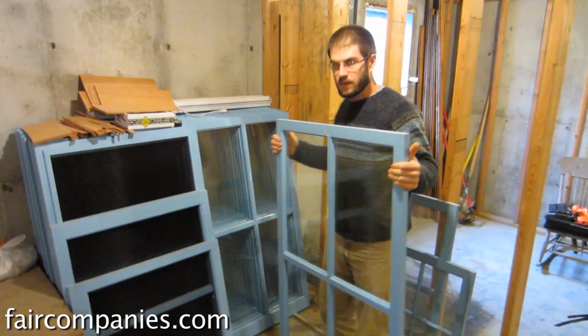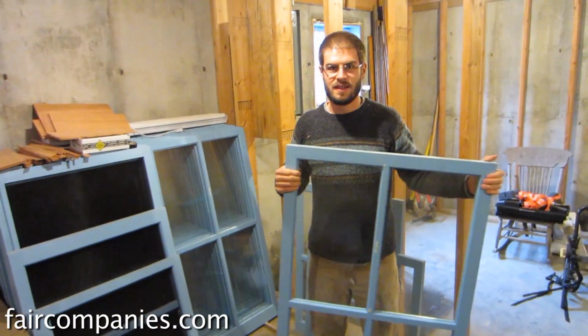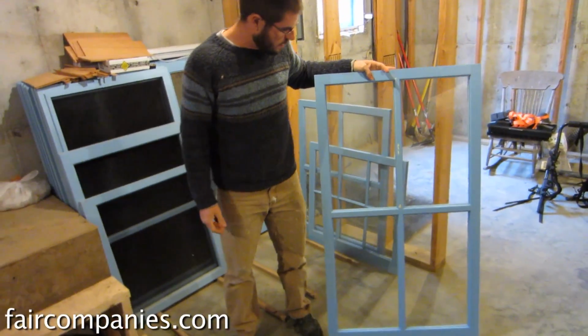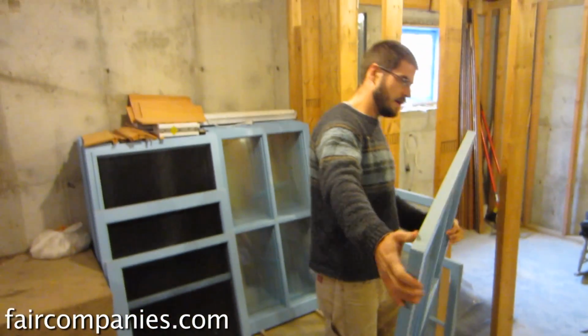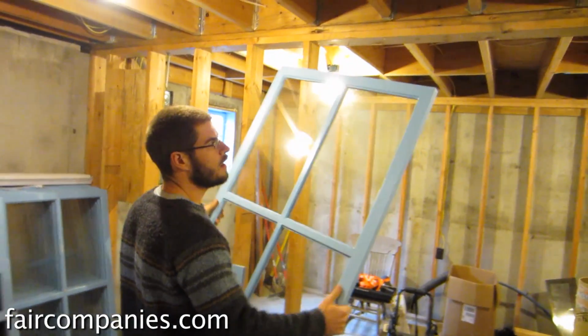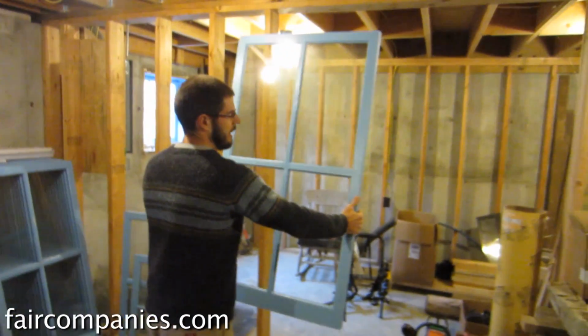As a building philosophy, I like to keep things really simple. Here, this is a storm window. I'm not trying to reinvent the wheel. These things simply clip on to the outside of the window. They're clips on the top, and then they slide down into place.